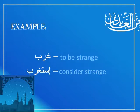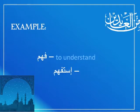Okay, so here's an example to consider something strange. We could say that something that one group of people does, another group of people yastaghrab dhalik, whatever things we do. So in America, we drive on parkways and park on driveways, and we could say the Arabs yastaghrabun dhalik. They find that strange.